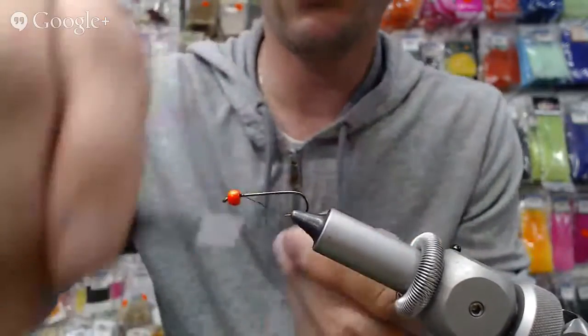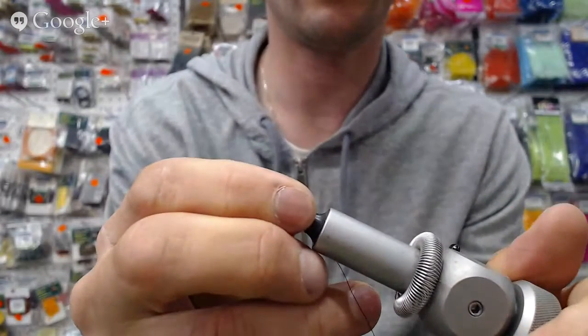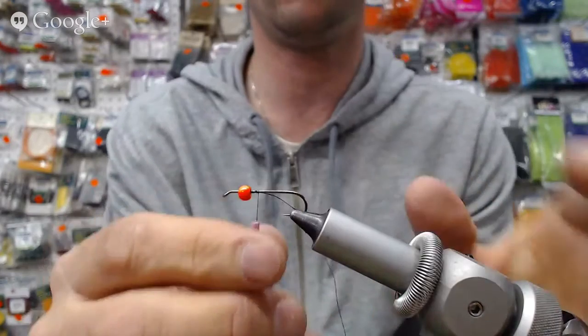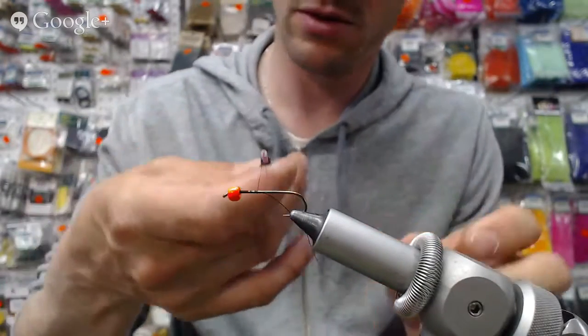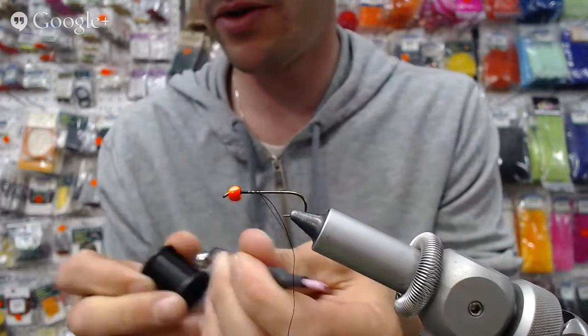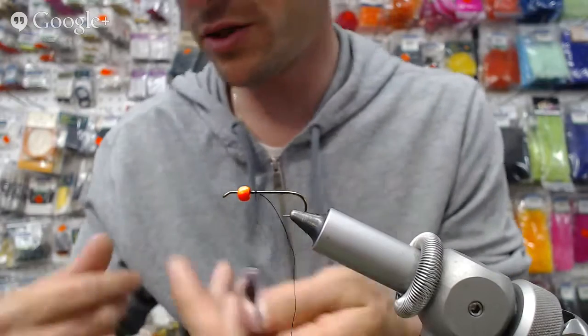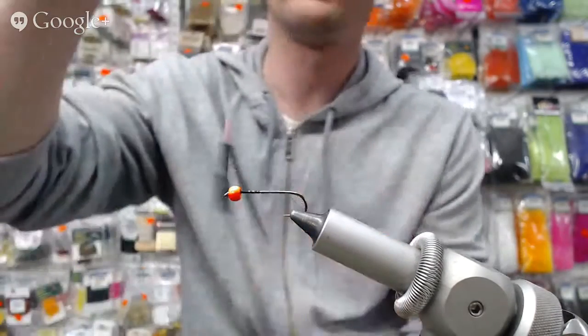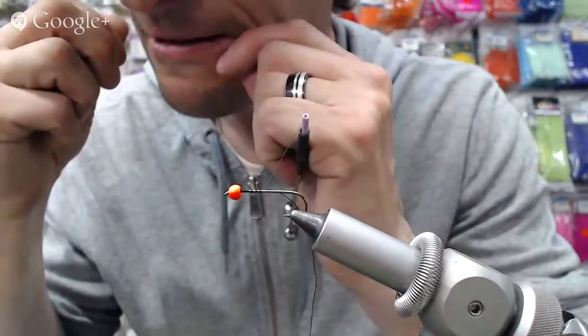We're going to tie in. I have to just tighten that vise a little bit. There we go. This thread. Aha, the thread's all caught around my... okay. There you go. If anybody says these are edited, they are not.